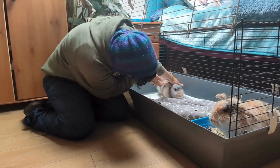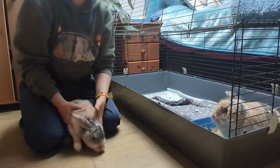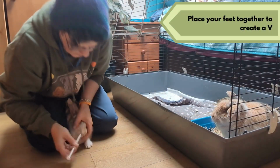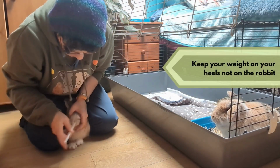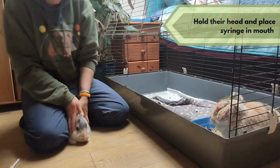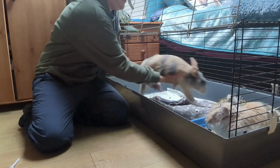Forcing a rabbit to take oral medication is a big worry for many rabbit guardians, but there is a quick and easy trick. Place the rabbit between your legs, putting your feet together to create a V, and place your weight on your heels, not on the rabbit. With the rabbit in this position, it is easy to hold their head with one hand and place the syringe in their mouth with the other, and slowly administer the meds.